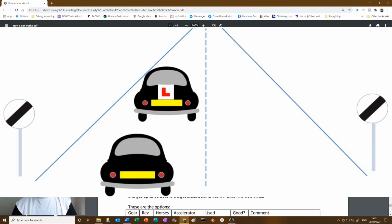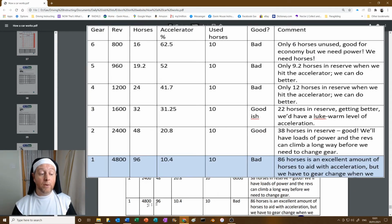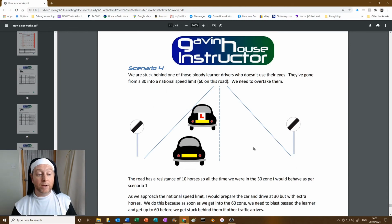You could do it for an overtake, for instance. If I stayed in a low gear, I would get a lot of horses, which would be fantastic for acceleration, but I would be limited by my top speed on the engine, so second would be better. So I get a lot of horses, and as I accelerate, this would get faster and faster and faster, so I'd get even more and more horses, so my acceleration would get better, and I'd go out and then whoosh past the car and back in.